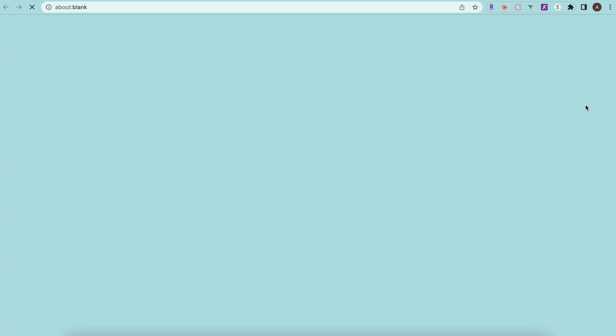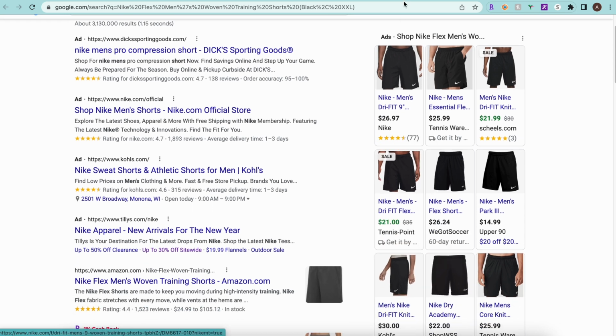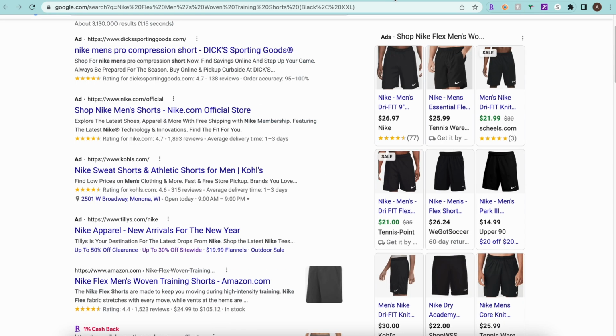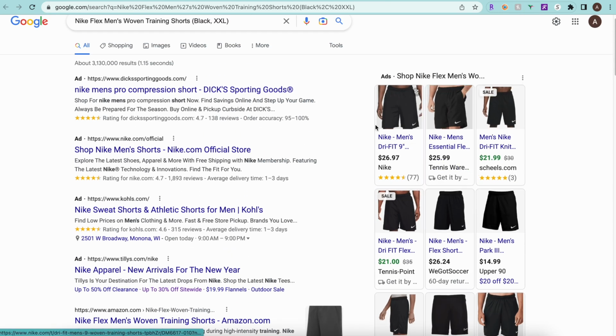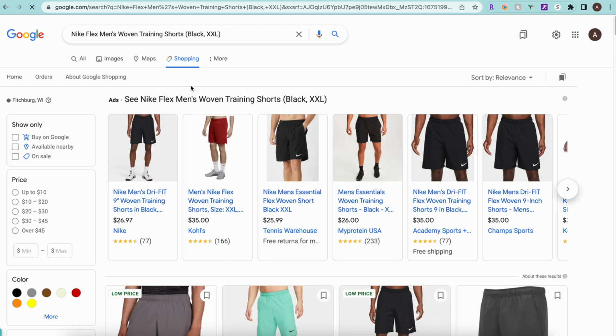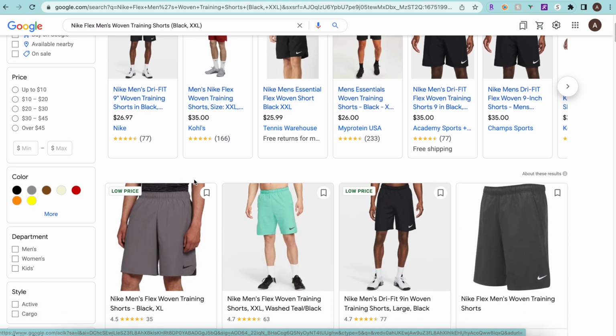So we can go into Google here. Just going to copy and paste the title of the Amazon listing into Google and then a bunch of other sites pop up here that might be selling that product. One thing we want to keep in mind is it has a gray swoosh on the Nike, but the rest is black. So these white swooshes, not quite the same. Does that matter? It might matter. So we just want to keep that in mind. The pricing on some of these, like this looks like the similar woven training shorts, Nike, $27. That's right around where we want to be.